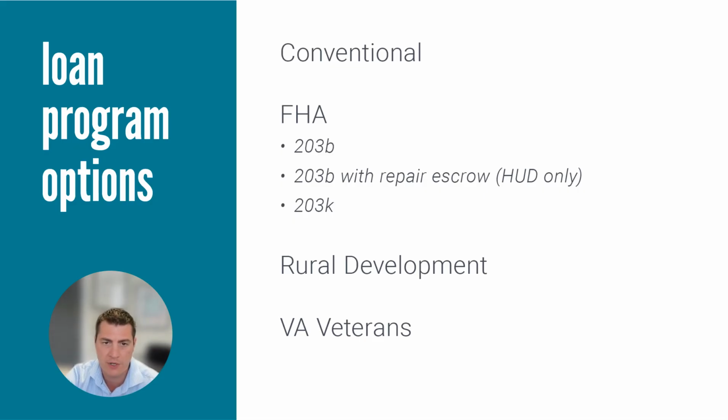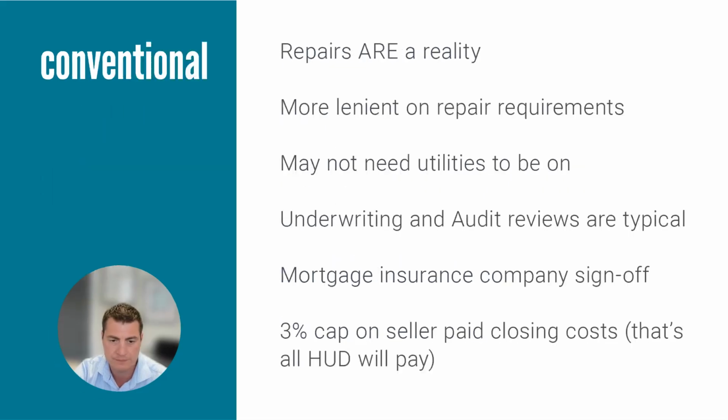So here's the programs we're going to cover. We're going to talk about conventional. We're going to talk about the couple different FHA options out there, rural development, and VA. So let's dive into the conventional first.